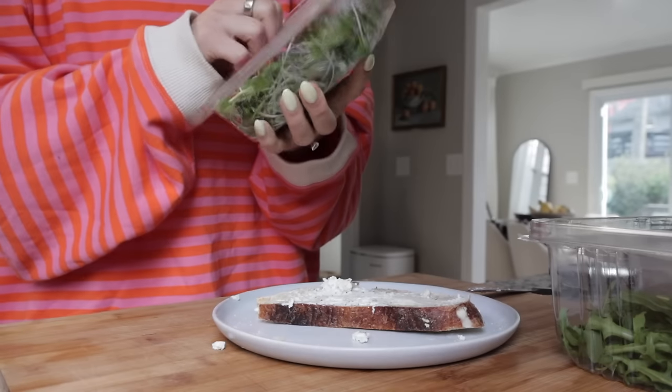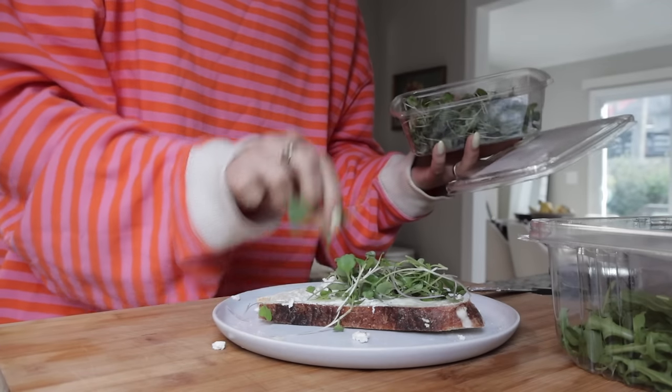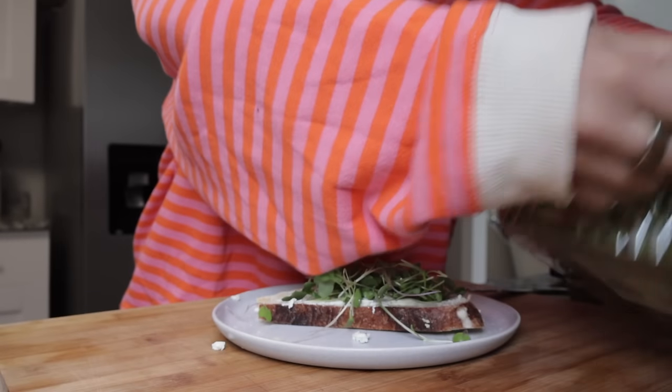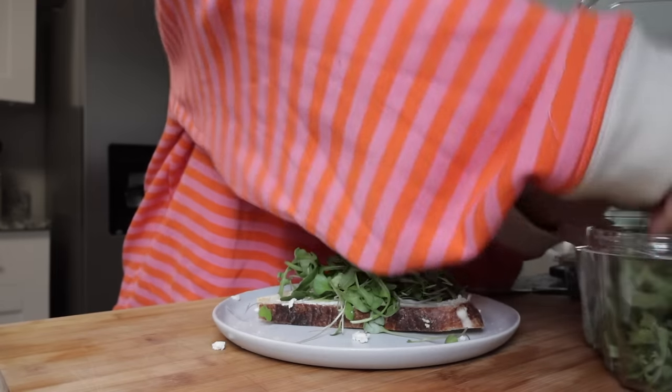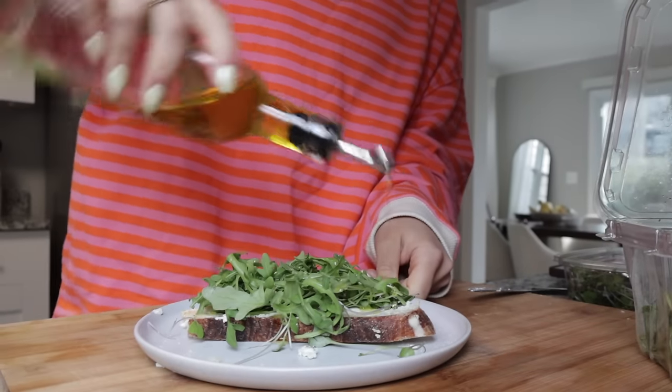These organic microgreens from Trader Joe's as well. So I just do a little layer of microgreens, a layer of arugula, and then we do a drizzle of olive oil.